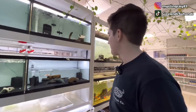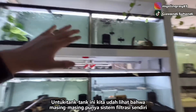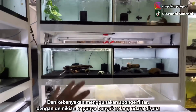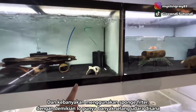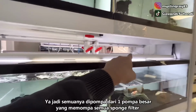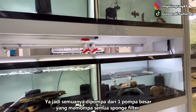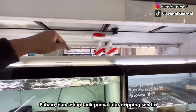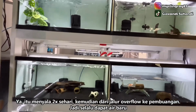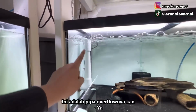All right. Okay. And let's see. For these tanks, we already see that each of them has its own filtration system, and mainly they are using the sponge filter. And that way you have a bunch of airlines, so everything runs off one big air pump that powers all of the sponge filters. Gotcha. And then each tank has its own drip line. Yeah, every tank has drip lines that go on twice a day, and then it overflows out into the drain, so there's always fresh water. These are the overflow tubes, right?